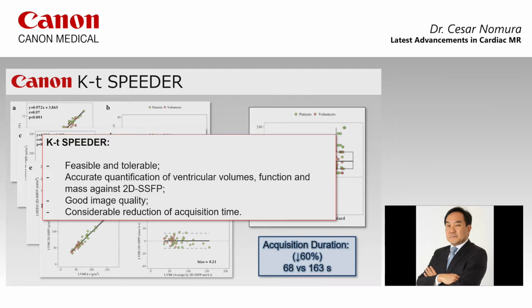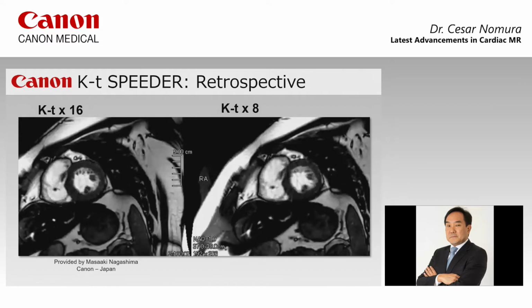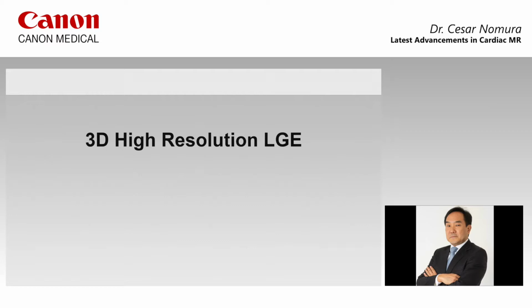That was 60%. So this is the new one that is coming. That is the same acceleration technique, but now it is retrospective. And you can see here, you can go to a speed factor of 16, and the image quality is a little bit better, and the contraction of the heart that you can see here is more smooth. Okay, moving on to the late enhancement technique.